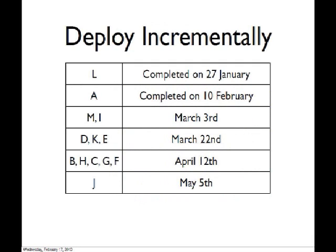We're now into this deployment. The L and A servers have already completed their transition to serve this deliberately unvalidatable root zone. L root went in January, A root in February. So far, there have been no significant problems with this. Next week, M and I will make this transition, and then we're increasing in larger-sized groups until there's only J left. After J makes the transition, there will be a period of almost 2 months before we change to the real signed root zone.